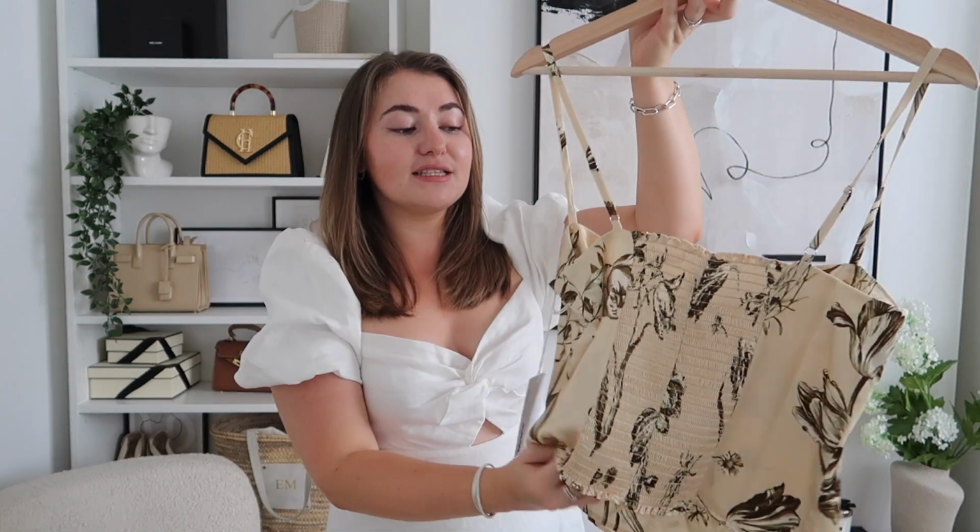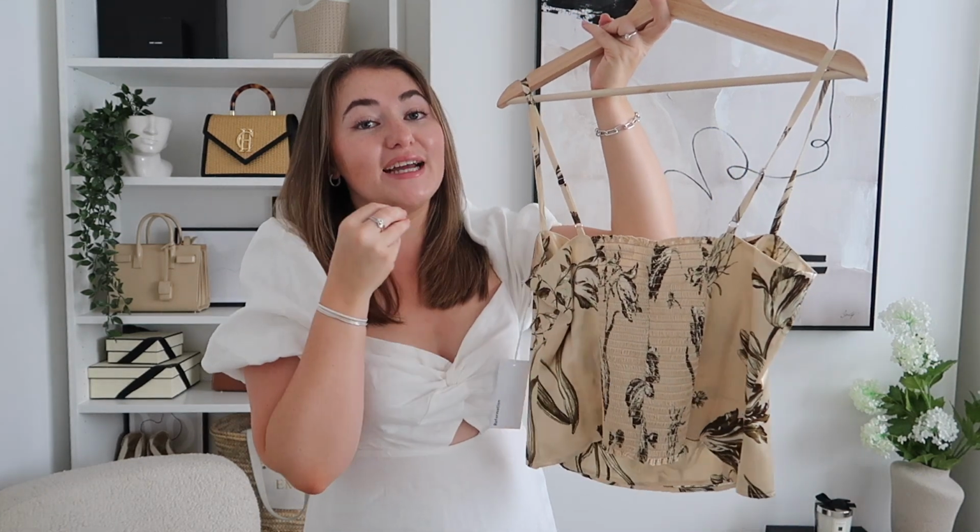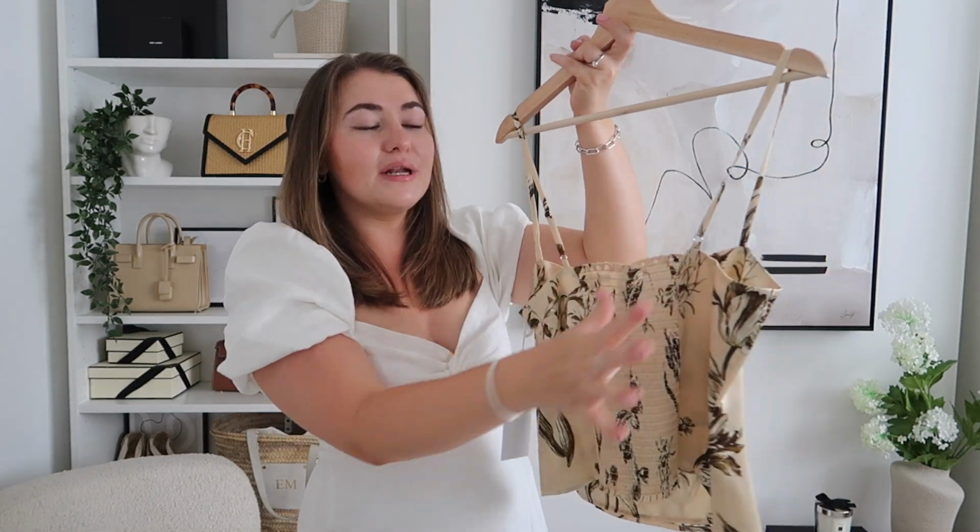Number one, it has this really gorgeous ruched back. It's not an open back, it's not like crisscross or anything like that. You can wear a bra with this. I know so many of you guys are going to love that about this, because so many of you guys hate not wearing a bra, and I'm the same. I really like to feel covered and secure, so I love the bit of stretch and bit of give at the back, but it's all completely covered.